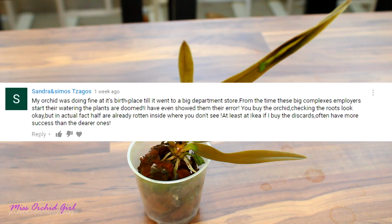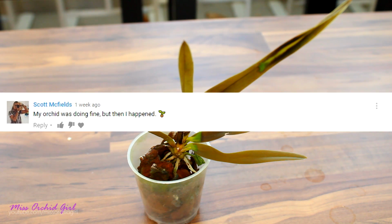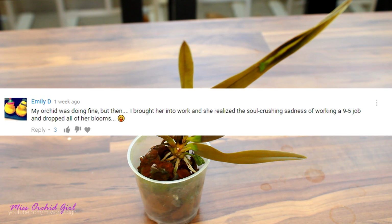Sandra and Simos says, my orchid was doing fine at its birthplace till it went into a big department store. My orchid was doing fine, but then I brought it home. Really, new boss decided she didn't like my plants, so everything went home, including a beautiful mini dendrobium that was sending up a dozen flower spikes. Killed it dead. My orchid was doing fine, but then I happened. Now this one is a sad one. My orchid was doing fine, but then I brought her into work, and she realized the soul-crushing sadness of working a 9-to-5 job and dropped all of her blooms.